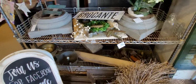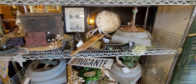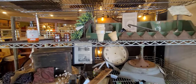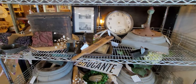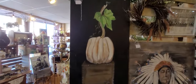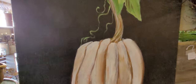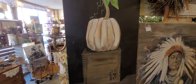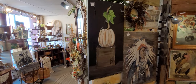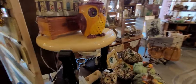So they're having live sales tonight on Tuesday, so we came in here at the right time. Can't believe that I found that honeybee. I really love this pumpkin. I'm gonna have to think about it. I really, really love that so much. I've got to get that pumpkin. It's just too great not to get.